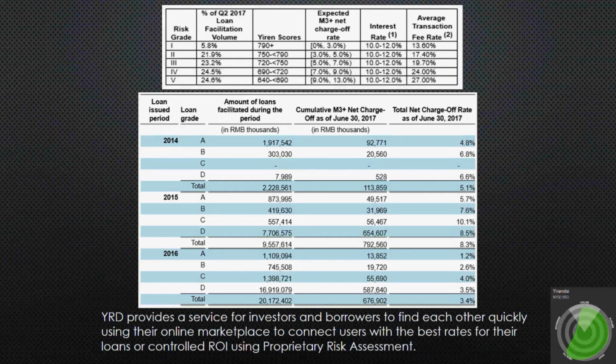But the thing that really surprised me was you can see their expected charge-off rate was between 9 and 13%. But this year, well, I should say this last reported year, 2016, they had actually gotten their charge-off rate down to as low as 3.4% across the company and across the loans that they originated. That's really quite impressive if you want to be honest. If you're loaning money out to the riskiest of the risky people and then you're getting it back 96.6% of the time, plus it's 20 some odd percent interest. That's a recipe for growth, and that's absolutely great.